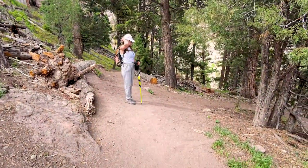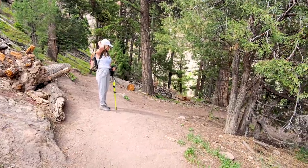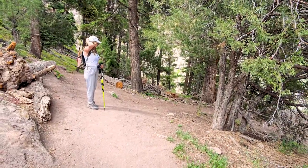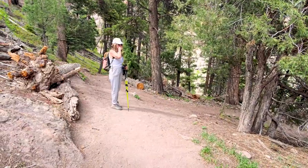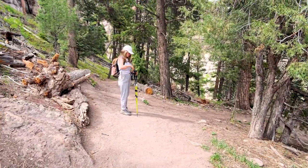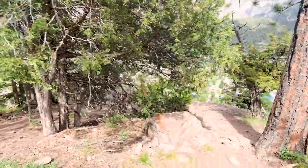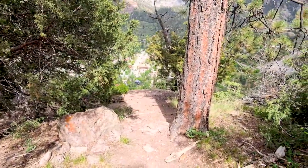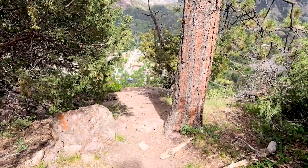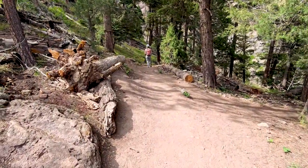All right, we're at 4.9 miles. This is a 5.4 mile climb, and we just did another, what would you think that was, 300 or 400 vertical? Yeah. So the vertical meter on All Trails shows about 1,400 vertical now, and you can see we're pretty far above the town down there.